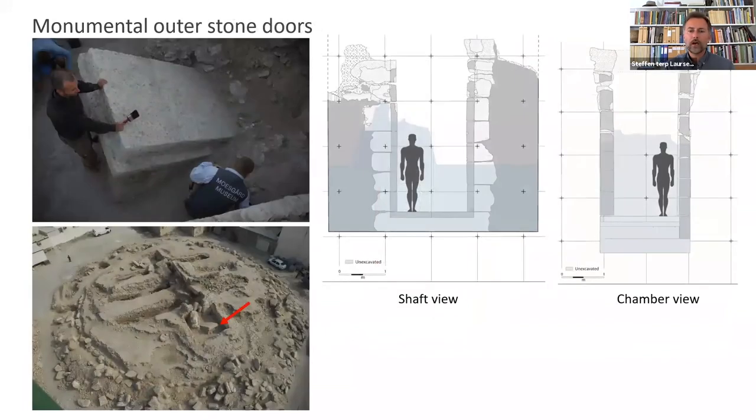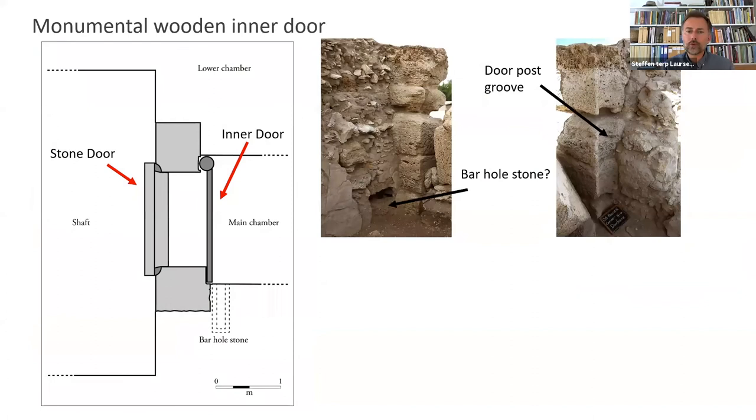But in the following generations of royal tombs, the stone blocking doors are replaced by solid stone doors. And this colossal door, which has been forced out of place by what appears to have been Bronze Age looters, is perfectly carved from a single stone. The same tomb originally also had a wooden inner door, and the location in the wall of a possible bar hole stone inside the chamber suggests, as you can see here, that this wooden inner door could only be locked by someone standing inside the tomb.